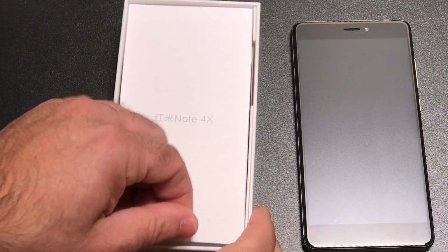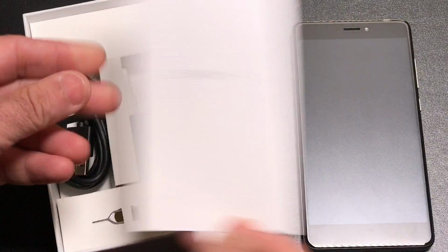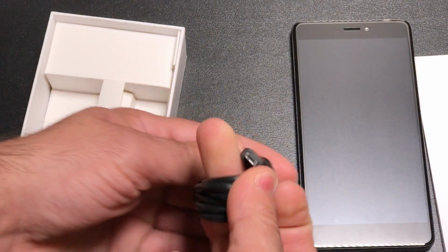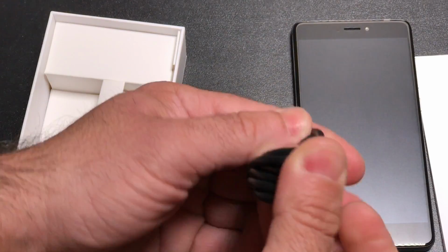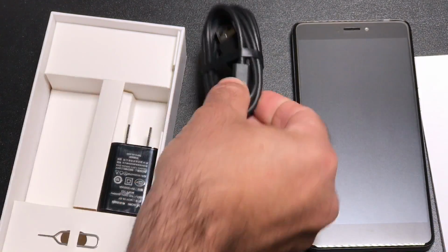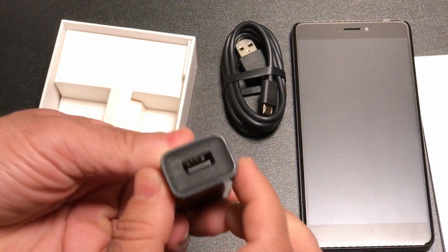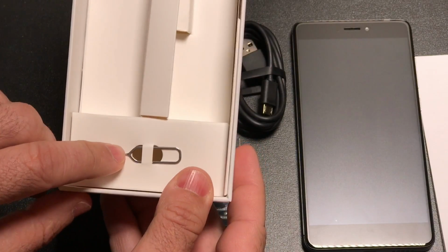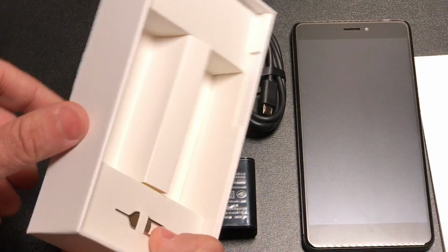Now in the box, what you're going to find is the phone, a user guide, which we'll pull aside. You do have a USB, well, actually it's a micro USB, not a USB-C cable, a power brick, and as you can see here, you have your SIM card ejector, and that's pretty much it.